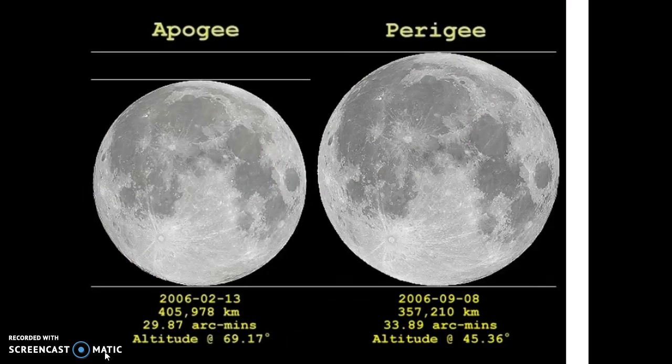So it's obvious that in a picture taken from the same place on Earth, the moon does look a little bit smaller at apogee because it's a little bit further away. It's 405,000 kilometers away, almost 406,000 kilometers, where at perigee, it comes clear into 357,000 kilometers closer. The ironic thing is, we don't really notice the size difference a whole lot, especially when it's high up in the sky. But when it's low on the horizon, you have something to compare it to, like the trees and the skyline. That makes it look a whole lot bigger.